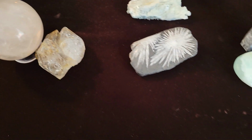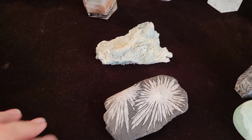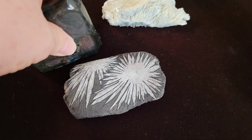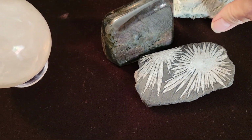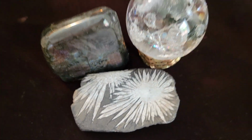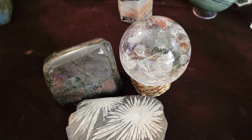There you go. We could even do a small Labradorite and Chrysanthemum Stone and Clear Quartz Sphere. That makes a nice pairing.